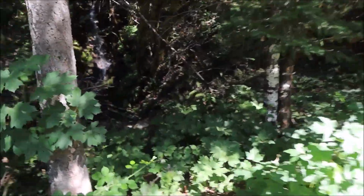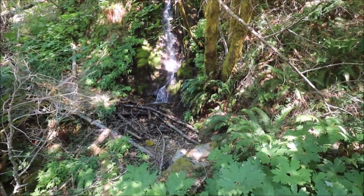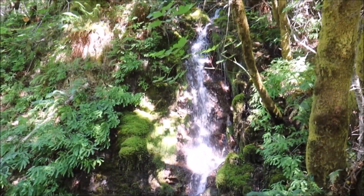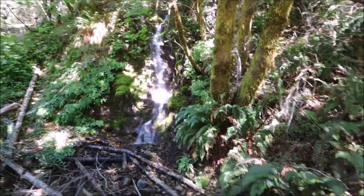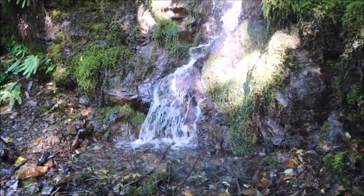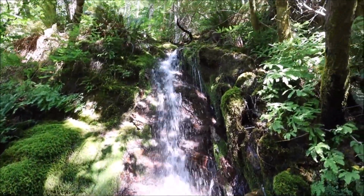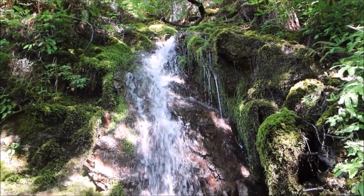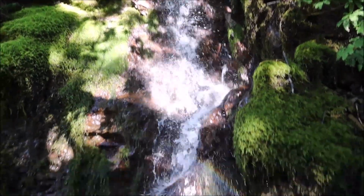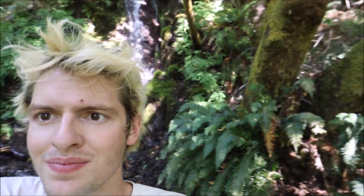Oh man, whoa. Secret waterfall, anyone? Hells yeah. Just driving down the road and we see a waterfall. Isn't that awesome? I almost missed it because it's quite hidden. It's behind all this shrubbery and trees, all that.